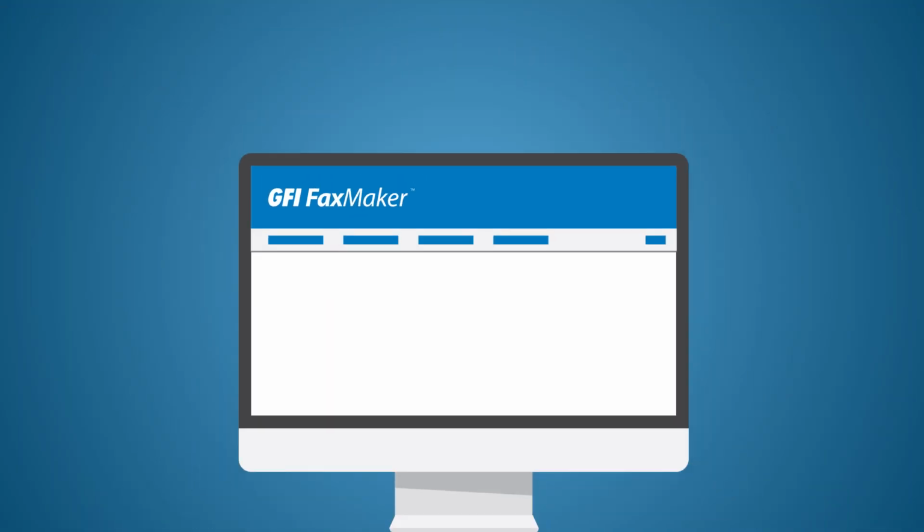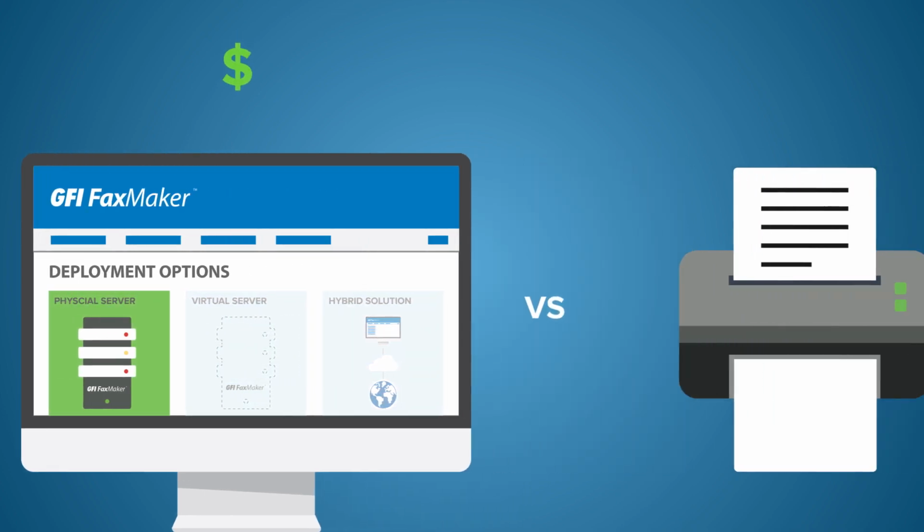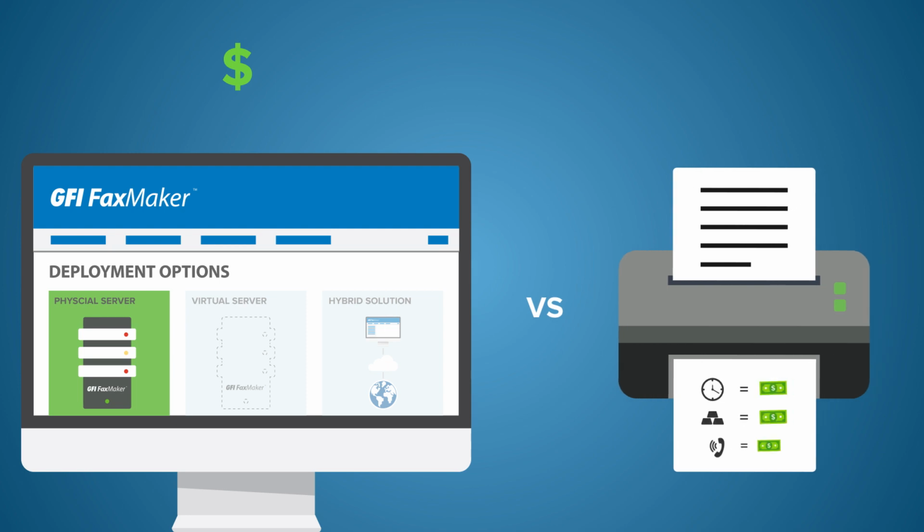You may assume that a solution like this is expensive. Believe it or not, it's just the opposite. By choosing the right deployment method for your organization, you can save money compared to the time, material, and telephony costs of traditional fax machines.